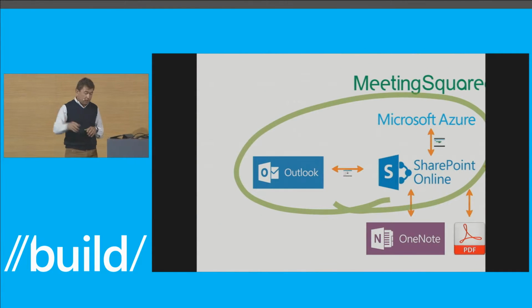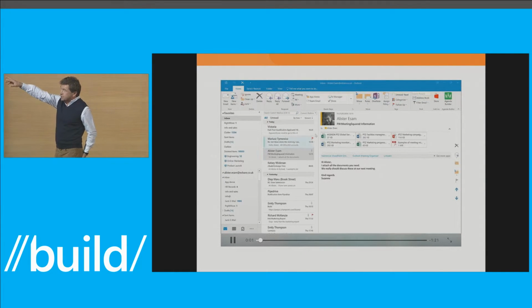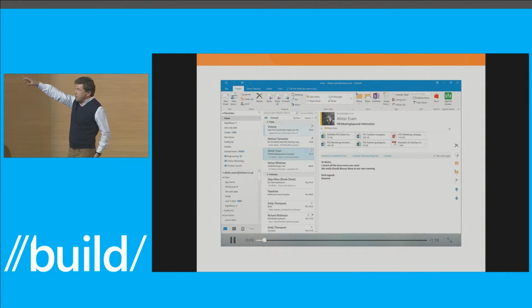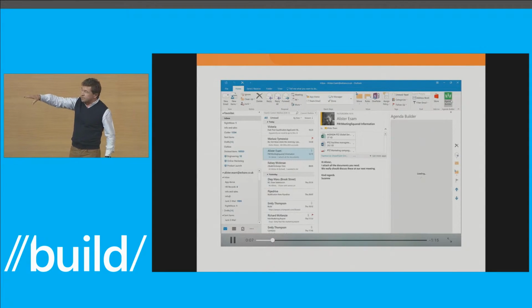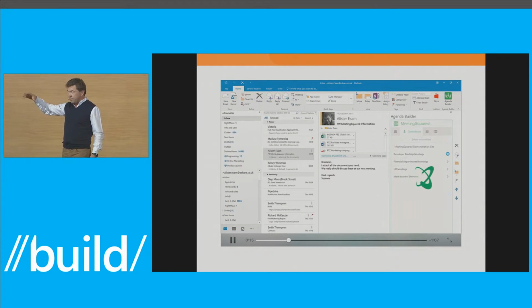Next, we're going to move on to Outlook. This is an even quicker little video of the Outlook add-in. Here's my mail. I can pick on a mail there. You see the agenda build icon in the ribbon at the bar using the latest Office extensibility features. This is an email with content. It's an email with attachments. In my task pane, I get a list of all the places MeetingSquared's installed. I click through to all the different meeting groups.